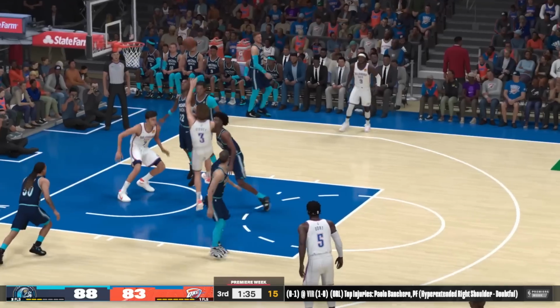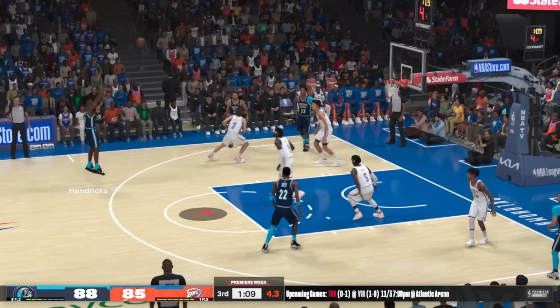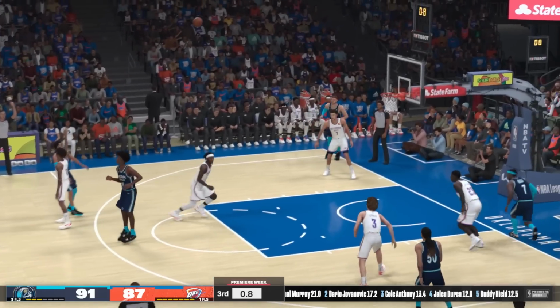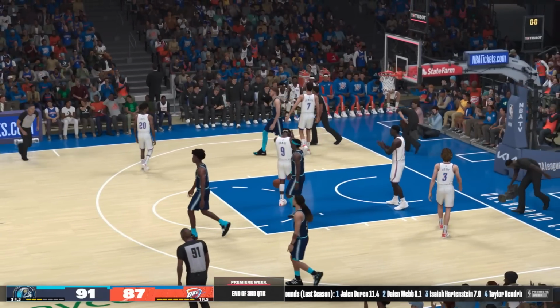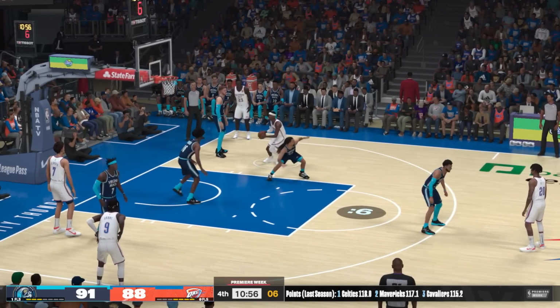Tough finish at the rim for Duren. Euro step for Giddey, and it's still a close game. Nobody pulling ahead or pulling away. Hendricks knocking it down. Murray, top of the key, can't beat the buzzer, and it's 91-87 with 12 to play. A 4-point lead for your Neptunes.